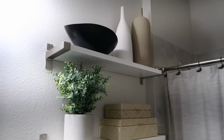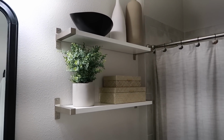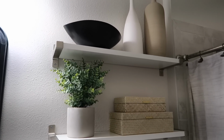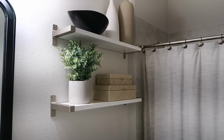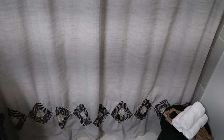And then finally these shelves, which were like the death of me. I finally got them completed. I just pulled some stuff from other places in my house and got those vessels recently from Home Goods, and I think it worked out perfect. I love the beautiful neutral moment. And then this curtain is one I've had literally forever, but I love the color, texture, and design of it.